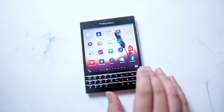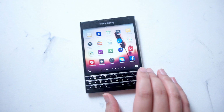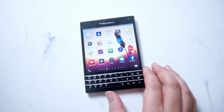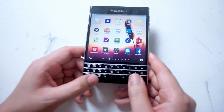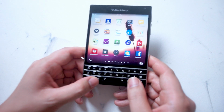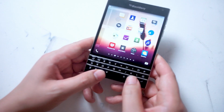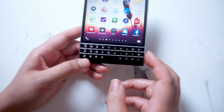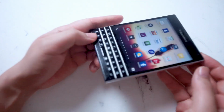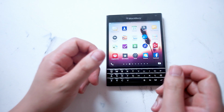The physical keyboard on the Blackberry Passport is just simply unmatched in today's smartphone marketplace. A lot of people enjoy the comfort of this keyboard and find it much more efficient for typing and productivity tasks compared to virtual keyboards. There's just something about being able to feel each individual key press on this touch-sensitive keyboard with its rubberized buttons that beats just tapping your fingers against a glass screen.